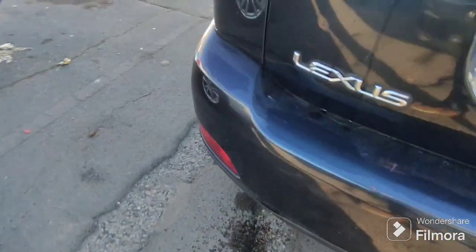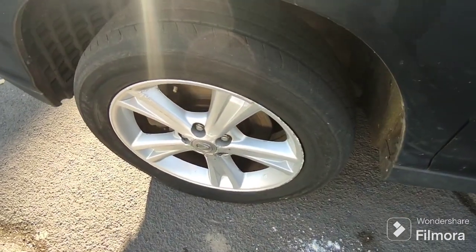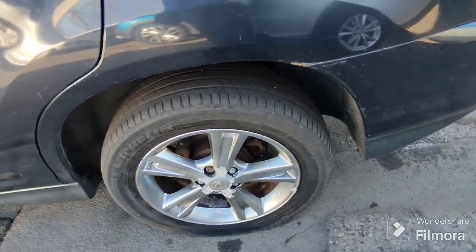Flat tyre number 1. Flat tyre number 2. And flat tyre number 3. Oh dear. Oh well, these things happen. Just hope I can inflate these enough to get them to the tyre shop.